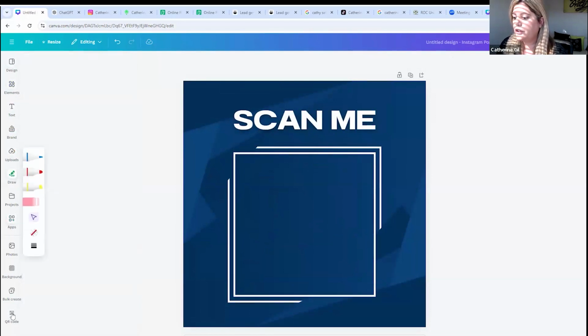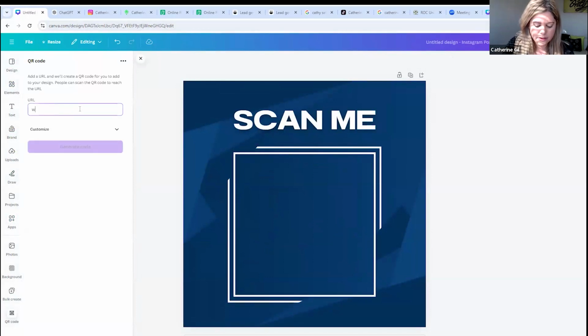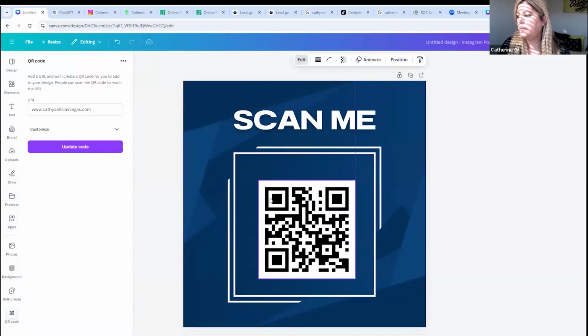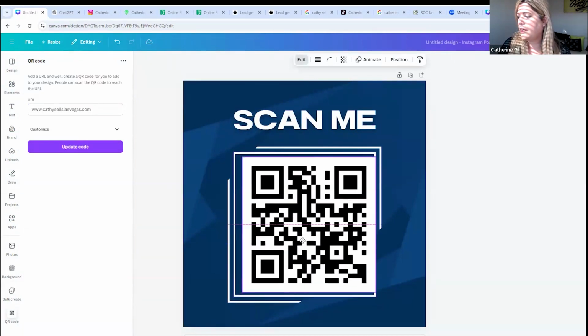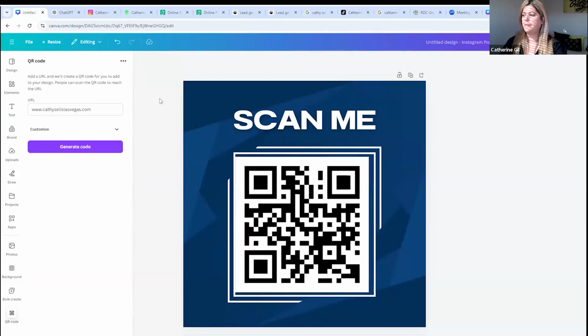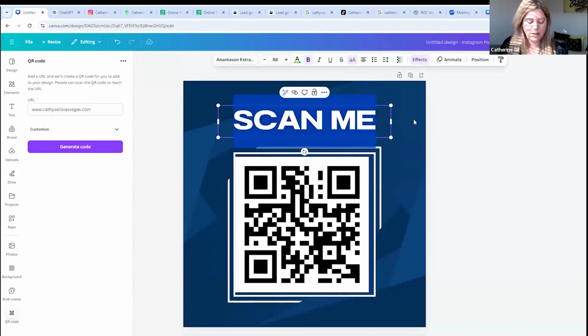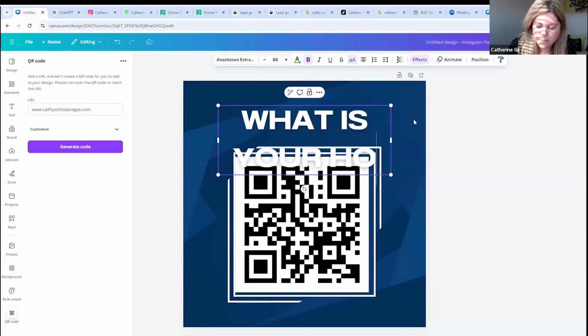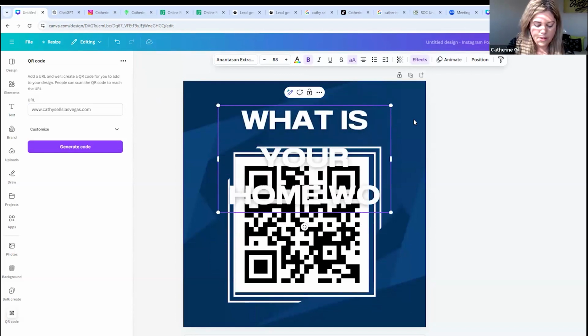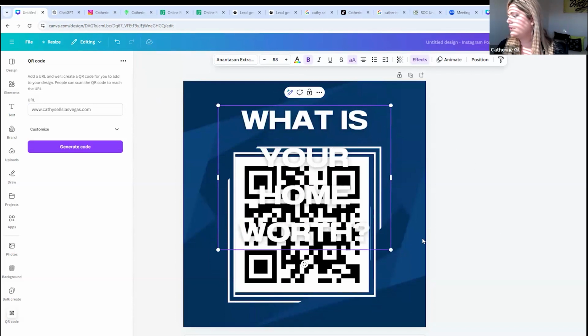To make your QR code, you go to the bottom right where it says QR code, and you enter your URL. So I'll put KathySellsLasVegas.com. And that's pretty much it. It's super simple. I print it and put it in a plastic folder to take to whatever event I'm going to. And you can change whatever you want on the flyer, like "What is your home worth?" So QR codes are very simple to make.